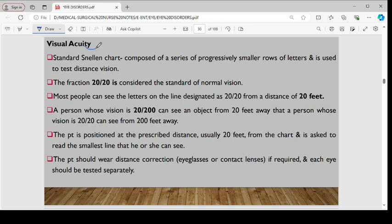The fraction is normally 20/20, which is considered the standard of normal vision. Most people can see objects on the line designated as 20/20 from a distance of 20 feet. If a person's vision is 20/200, this person can see an object from 20 feet away that a person whose vision is 20/20 can see from 200 feet away.